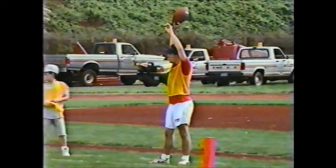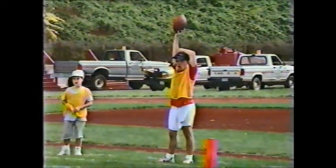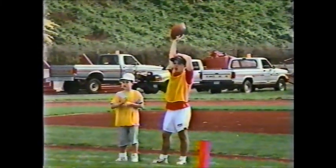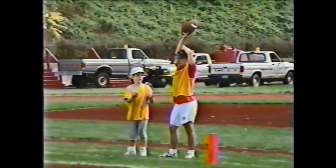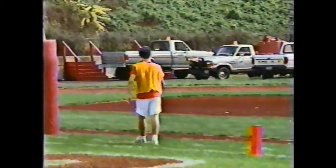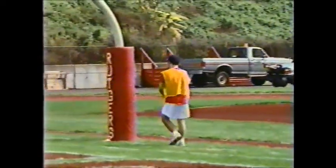And with 11 minutes and 27 seconds remaining here in this third quarter, we will have another timeout. The score, Colgate 10, Rutgers 7, and a timeout on the field. We'll be right back.